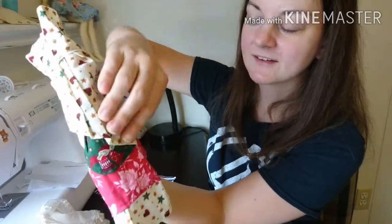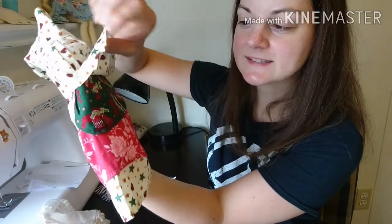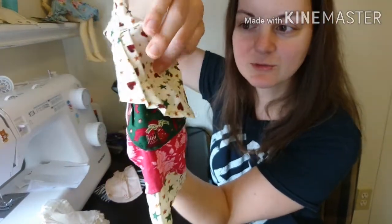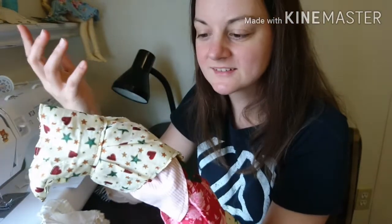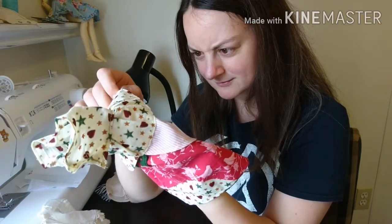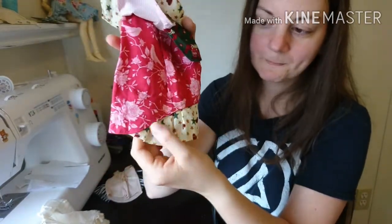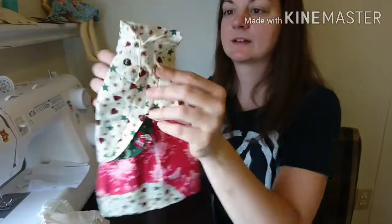So this is the first one, and what I did, I stitched just one. It doesn't go all the way up to here. I stitched it to this one, and I can see the seam outside. And for this one, I stitched it onto here, so you can see it actually, but it's okay.